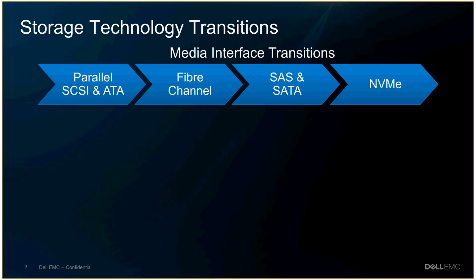A media interface is the way that a drive talks to a controller. That can be the drive inside of a server or the drive inside of a storage array. So this is literally how it talks to the drive. So let's look at this. How many of you folks remember parallel SCSI?